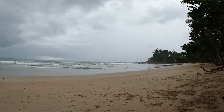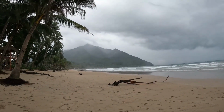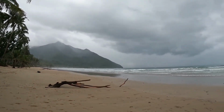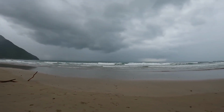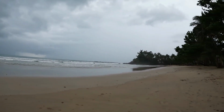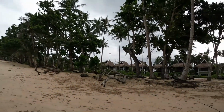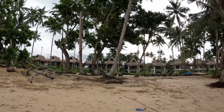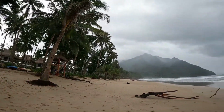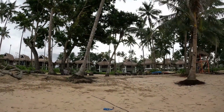Very strong waves right now, so there is high mountains. Oh, look at that waves guys, look at that wave. So this is the pool, Daluyon beach and mountain resort here in Puerto Princesa. Okay.